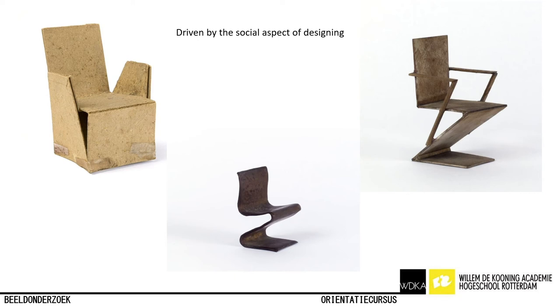Now, he wanted machines to do that. But again, Gerrit was a bit too far ahead of his time. And machines were not capable of performing this technique yet. But you can easily see that it's wonderfully constructed.